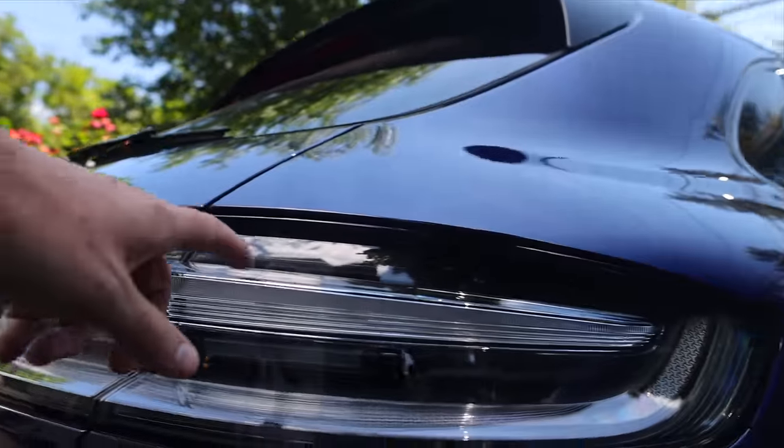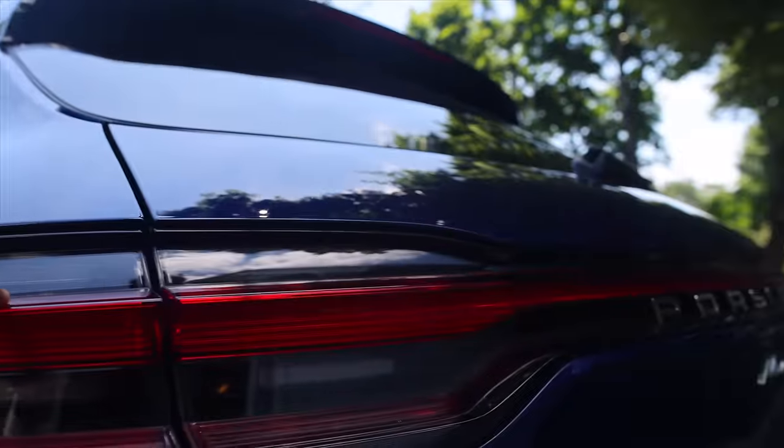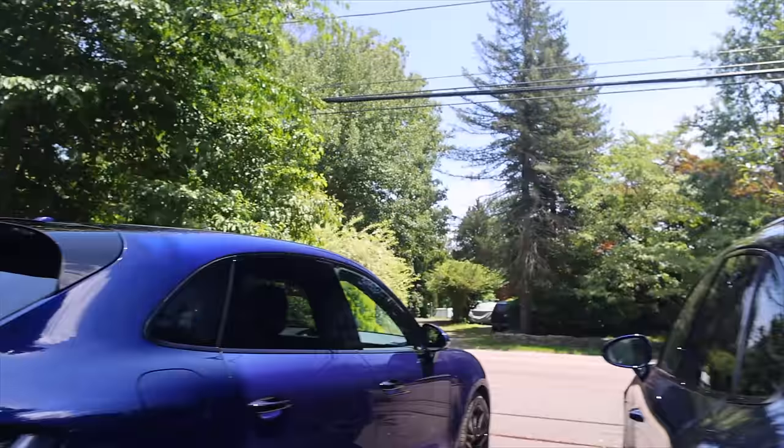Around the back, the GTS gets the clear tail lights, whereas the S gets the standard red. Lower down, the GTS gets the skirt trim painted, whereas the S is left with the standard black plastic. Up the top, the GTS gets a diffuser with holes in it. The S gets the solid diffuser.